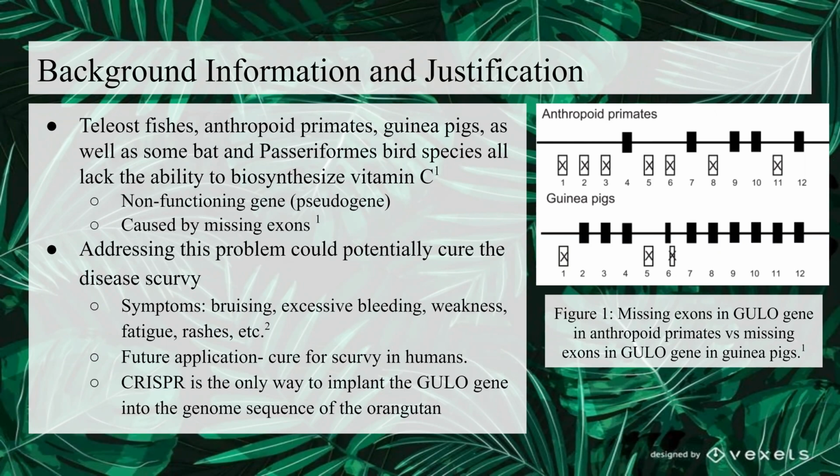Addressing this problem could potentially cure the disease of scurvy that occurs in orangutans when they do not get enough vitamin C. Vitamin C is responsible for growth, development, and repair of body tissue. A lack of vitamin C can potentially lead to a disease called scurvy, which leads to symptoms such as bruising, excessive bleeding, weakness, fatigue, rashes, and other symptoms. The results from the genetic modification in orangutans can be used for future application to help further find a cure for scurvy in humans. The use of CRISPR to transfer the gulo gene is an appropriate solution to this problem because it's the only way to implant the gene into the genetic sequence of an orangutan.